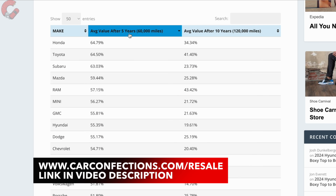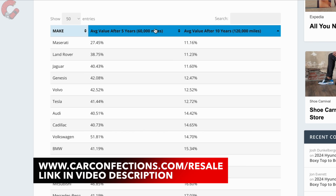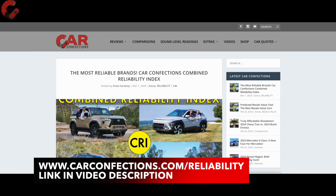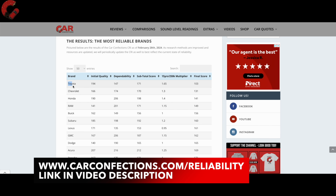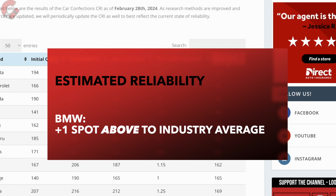However, it is on par with other German luxury makes, such as Mercedes-Benz, Audi, as well as other brands like Cadillac. Now, we've also done the same for reliability by developing the Combined Reliability Index. This takes into account several trustworthy sources of reliability studies and combines them in a way that gives you a holistic picture. In this regard, BMW is rated just a little bit above the overall industry average for all vehicle makes.